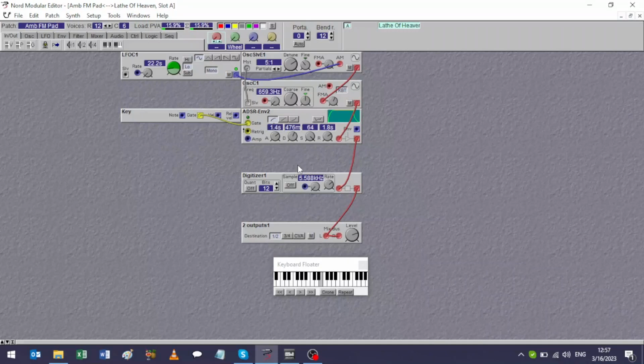Another very low module preset, meaning they didn't need much to make it. This is Frank's version with the digitizer. Let's listen to it again. Let's do the repeat thing. So that's what he sounds like.